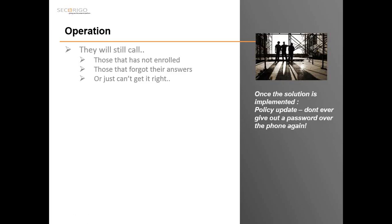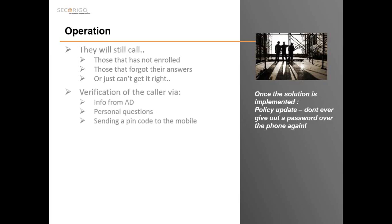The important thing here is that if you do want to have a successful project, then the first policy update I'd say is: don't ever give a password over the phone again. You can obviously only do that if you are able to support the users, even if they're not able to use the self-service, and then you need to get them back on the self-service track again. But first of all, update your policy in the service desk.